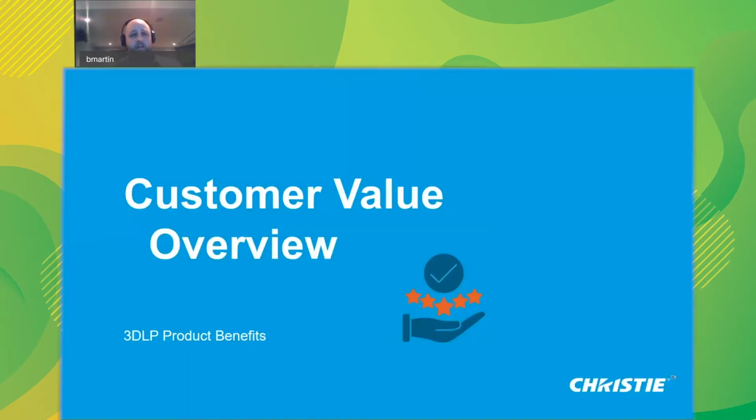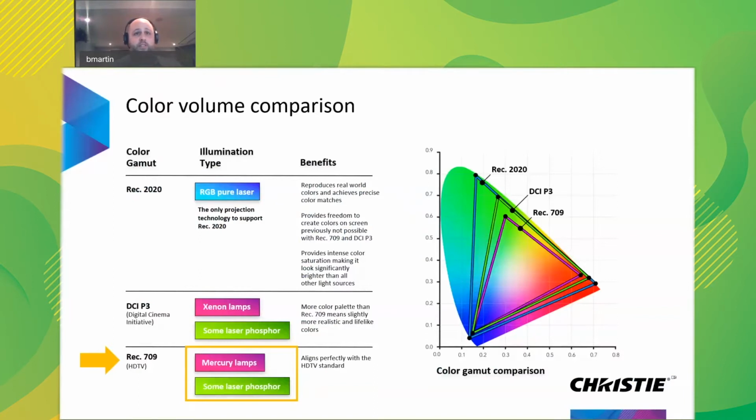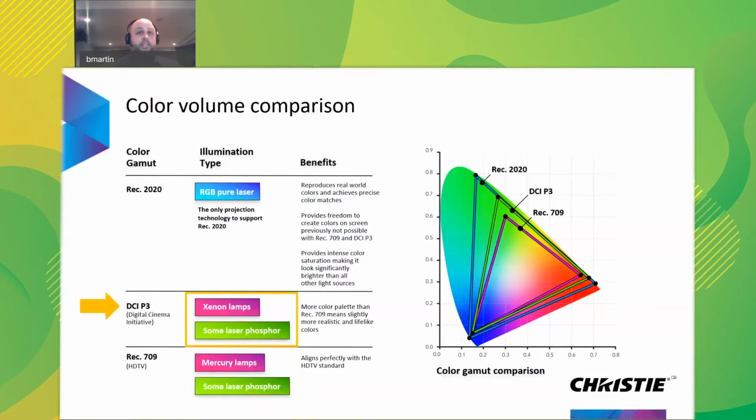So let's talk about some of the customer value overview of the Christie products. So we talk a lot about color. Why is color so important? So if we start with Rec 709, the limitation here was really lamp technology and moving into laser phosphor. Rec 709 has been around for a very long time and really driven by lamps, and then moving to laser phosphor, you're able to get DCI, or if you had xenon lamps, which most cinema products come with, you're able to achieve DCI P3 color space.